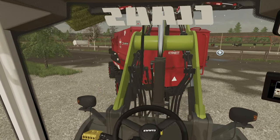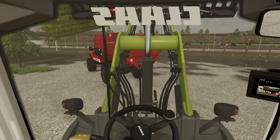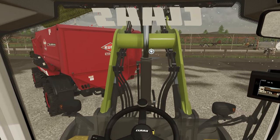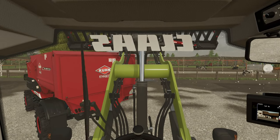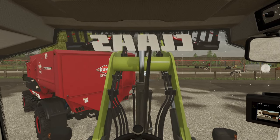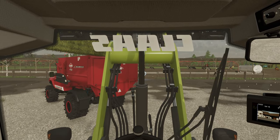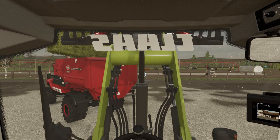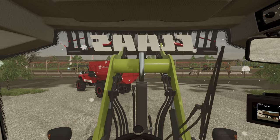All right. Yep, this ain't going too good. This is all new to me, so. There we go. All right. Let's try that. Oh. Hitting the wrong button there. Lift up a little bit more and then back up. Nope, didn't work. So we need to grab the bottom of the bale next time. Let's try that. Nope. Oh, there we go. All right, that's getting a little bit better.